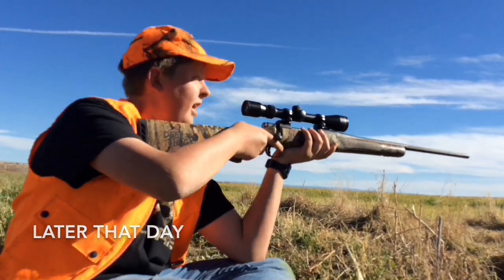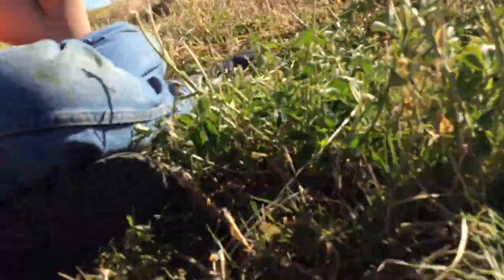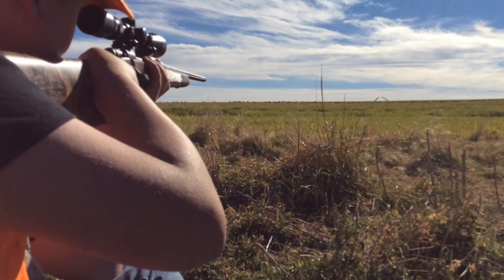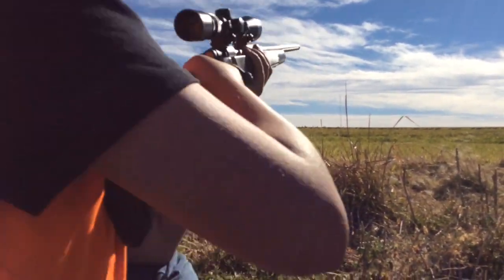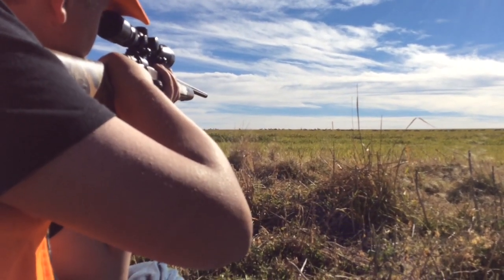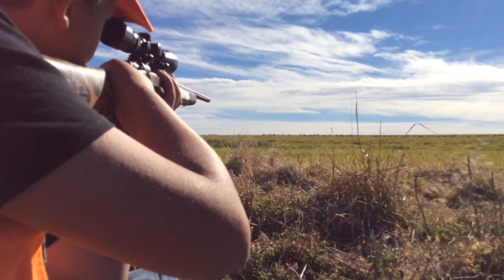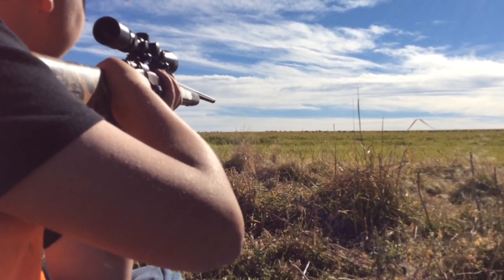Actually, no, I'm not. Shoot a doe. I'm just gonna shoot a doe in the middle. Just make sure that you're not gonna hit a buck. Did you have a nice, solid shot? I think that's about 200.